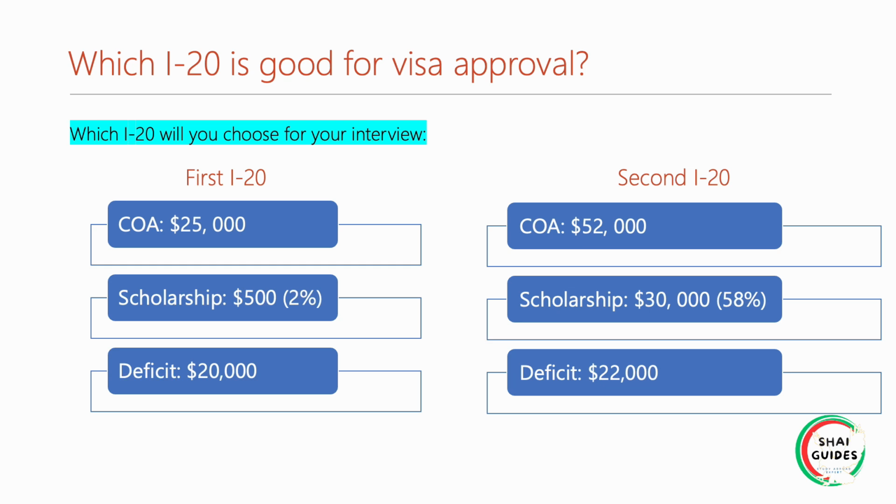Everything is simply online. Now, the amount of scholarship on the I-20 is more important to consider than the cost of attendance. Unless there is a big difference between the cost of attendance, always go with the school with more scholarship. A scholarship is not just a financial support from the school, but it also proves that the student is intelligent and deserves to pursue the program. The visa officer will consider such a student as legitimate.